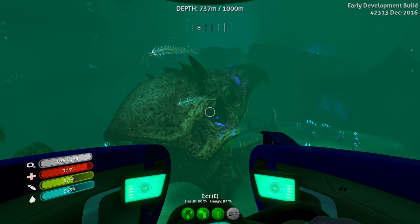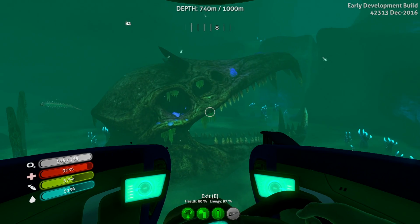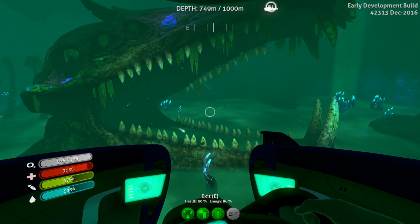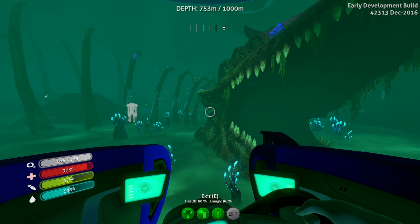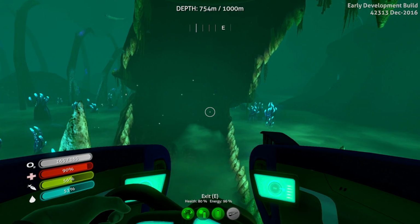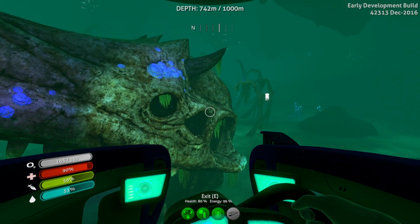This was some sort of Reaper. Look at the head on this thing. What? Wait, we're near 800 meters. Is this the entrance to the base? No, this is just some nasty creature. This thing is way bigger than a Reaper Leviathan.